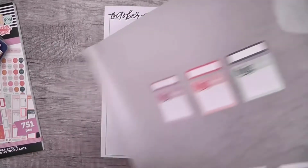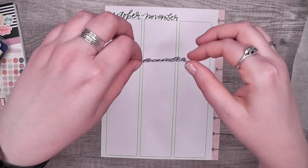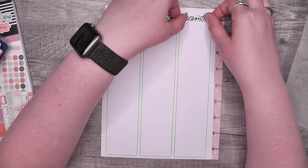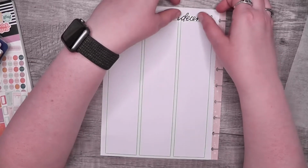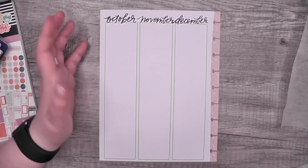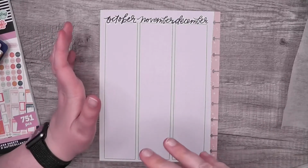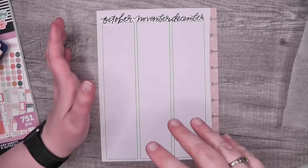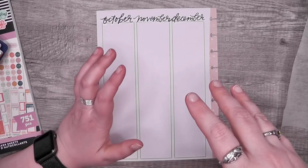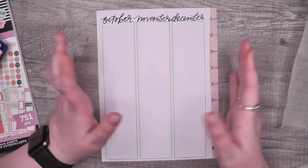For example, like I was saying for NaNoWriMo, it is 1,667 words a day. So the idea of write a first draft of a novel, that's huge. How do you get there? You break it down into steps. You write so many words each day, and eventually all those add up to be your goal.